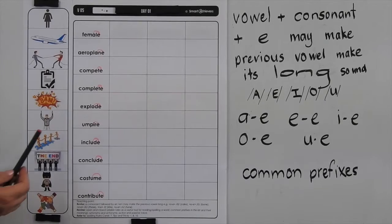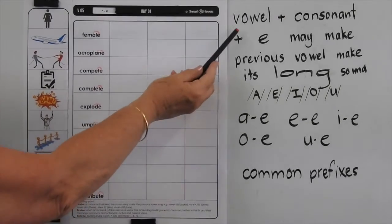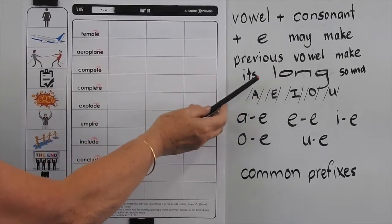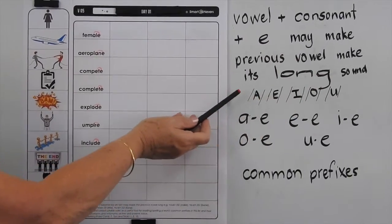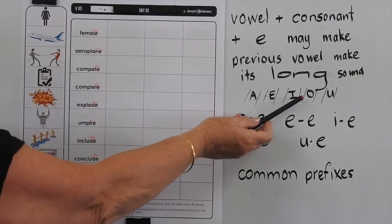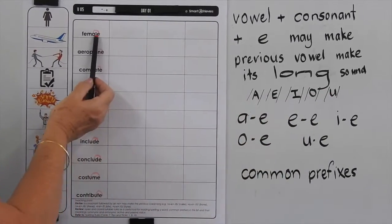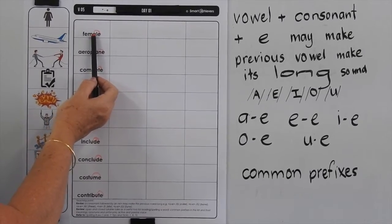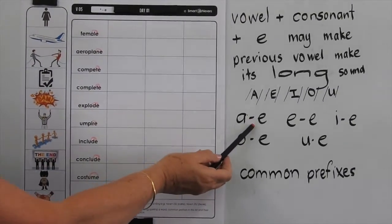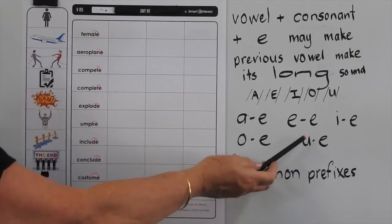On this page we're looking at revising that a vowel plus a consonant plus an E may make the previous vowel make its long sound. So the letter A would say A, E would say E, I, O, U. So female, so getting the A there, etc. So you can see those long sounds coming through, and these are the examples of the phonograms we've used.